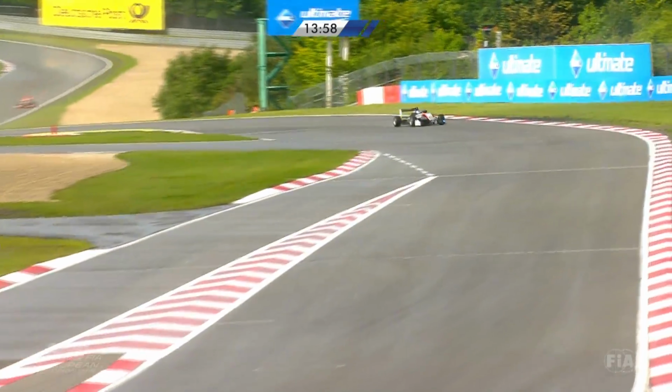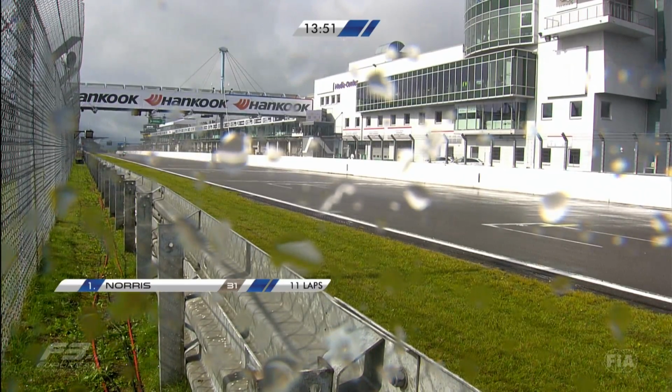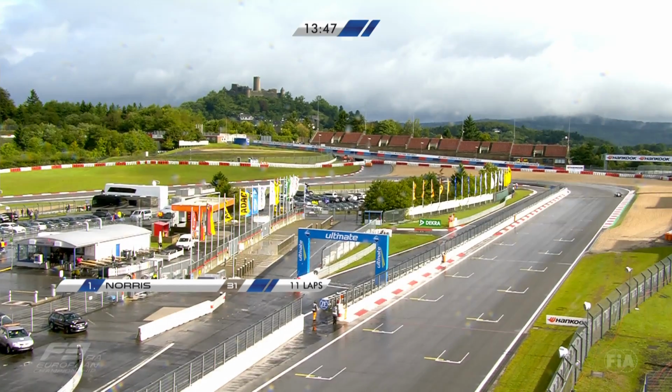So Lando Norris then, as just through the cloud, we can just see a little glimpse of sunshine, remarkably, here at the Nürburgring.